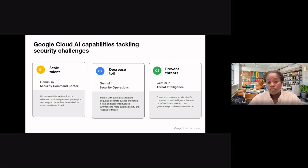For instance, with Gemini in Security Command Center, you will be able to translate a complex attack into an easy and understandable way for people who may not be security experts, so they can understand what's happening and move quickly. With Gemini in Security Operations, you'll have a summary of the threats detected by Google SecOps. You'll be able to generate queries and build playbooks that help you respond quickly to threats. And Gemini in Threat Intelligence helps you summarize all the insights you receive from the tool. Again, the objective is to help you respond quickly and have a better understanding of what's happening in your threat environment.